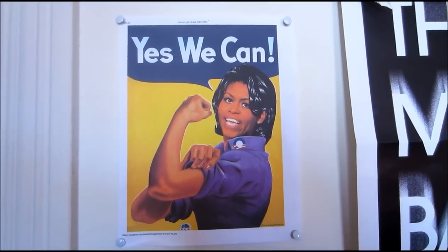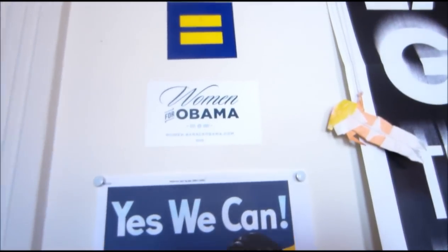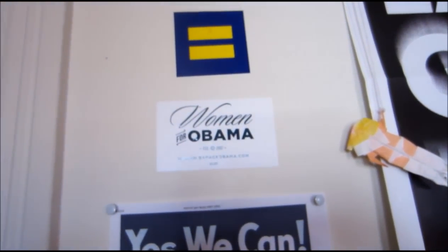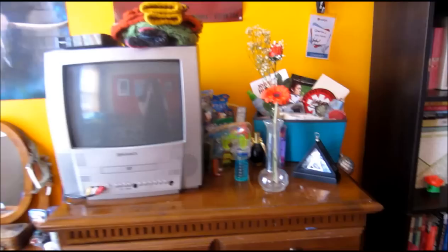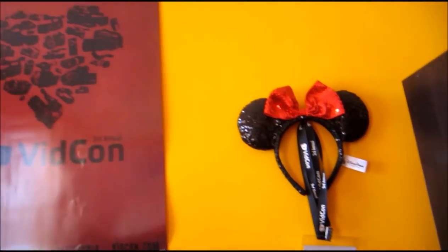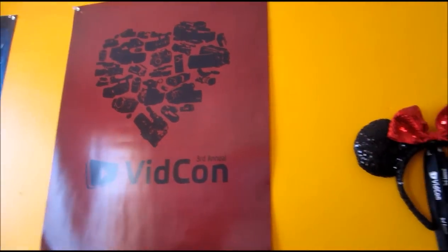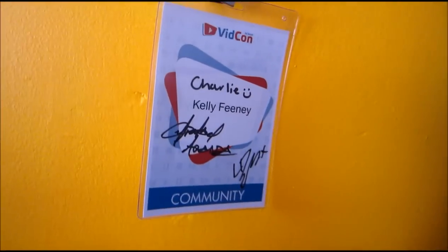This is an awesome Michelle Obama poster that I saw online and I had to print off for myself. I figured the equality in Women for Obama was appropriate to put above it. This is my dresser, which isn't that exciting, just has a bunch of little knickknacks on top. My Deathly Hallows necklace and its special case that it came with. And above it is my little tribute to my vacation this past summer. My VidCon poster, the ears I got at Disneyland Day, and of course, my name tag.